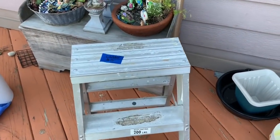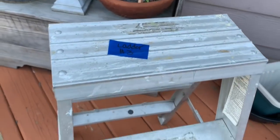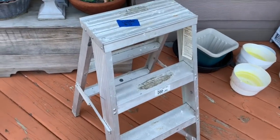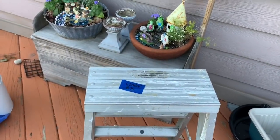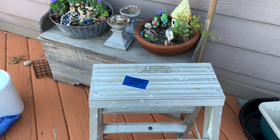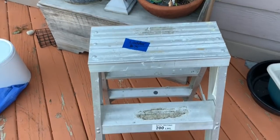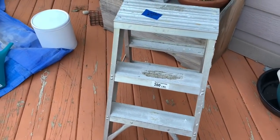Okay, and this is the last item. It was $3. It's just a little step ladder. I'm going to paint it, make it look cuter, and I'm going to keep it indoors because we have high cabinets and stuff on top of our cabinets, and I'm always dragging in a kitchen chair. So this will make that task a lot easier.